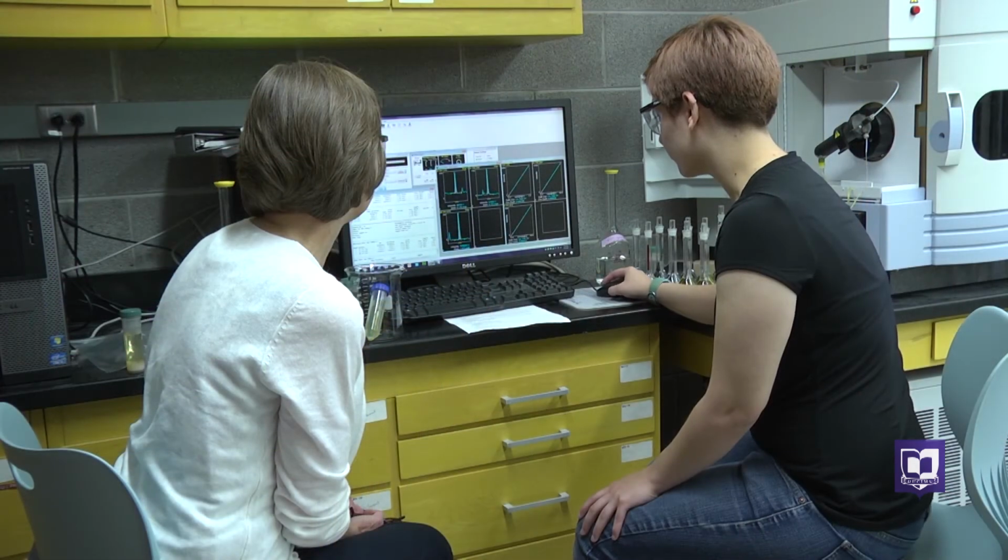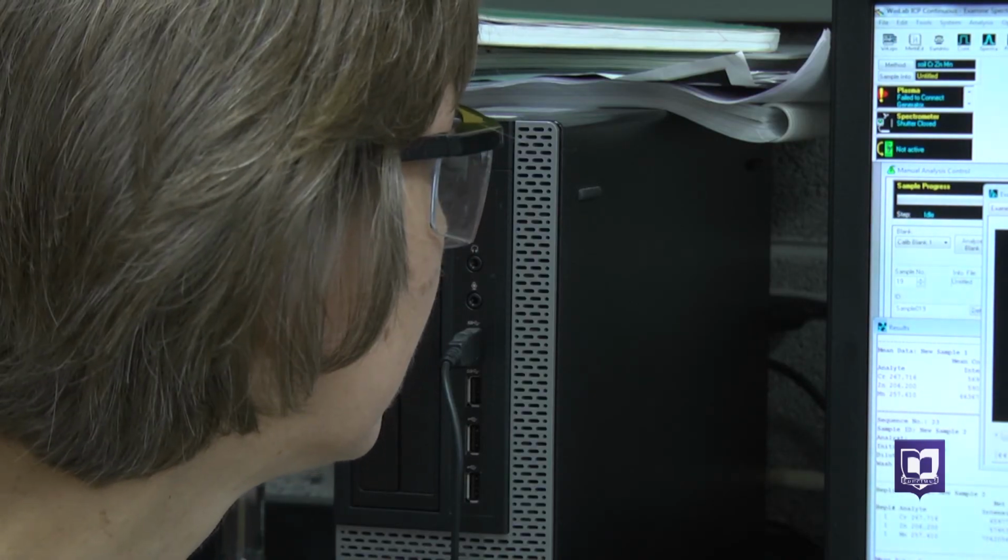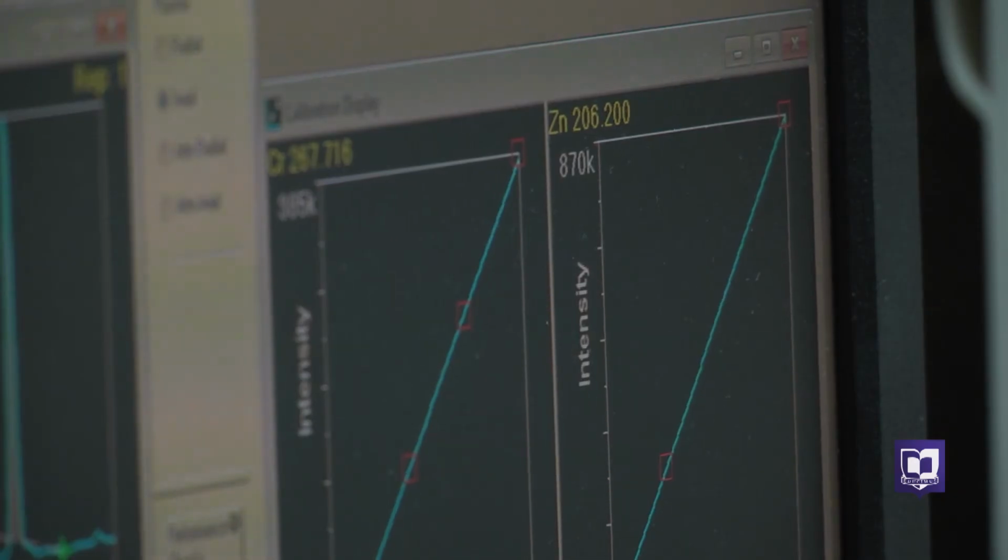As the two dig into the research together this summer, Professor Strong says this isn't the beginning of Cornell's chemistry research program. Student-faculty research in chemistry is a very important part of our department. We've had a summer research program in chemistry continuously for over 50 years.